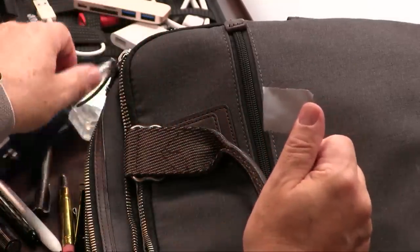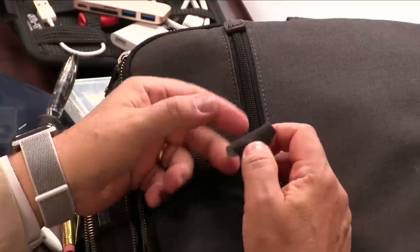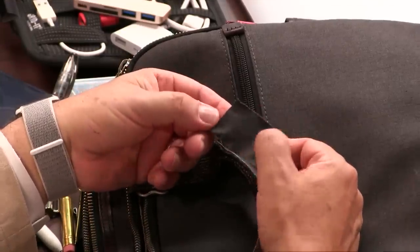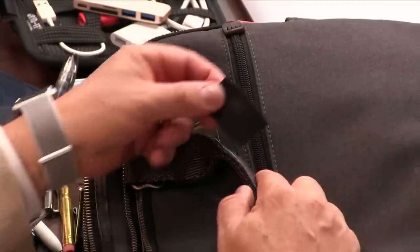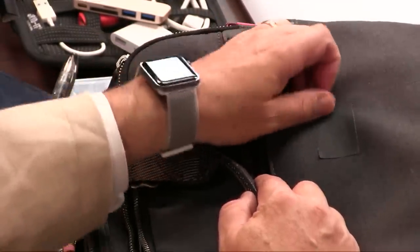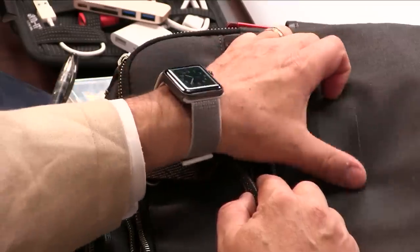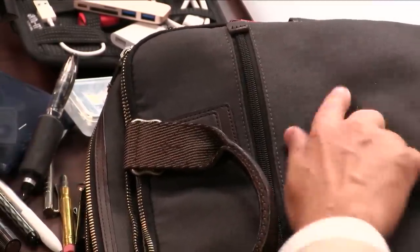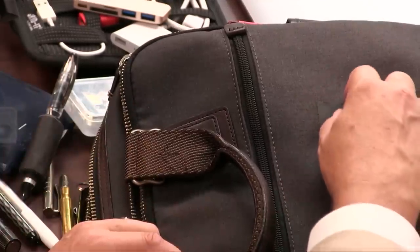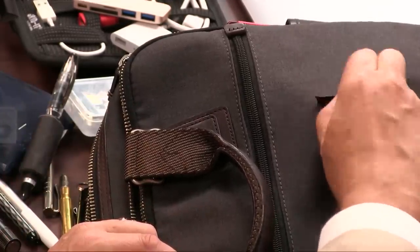What's the difference between painter's tape and gaffer's tape? Painter's tape is paper. This is like canvas. But otherwise similar. And so what if I developed a hole in my bag? Perfect. You'd never even know. In fact, maybe I'm just going to leave that there because it's a sign of status. And it removes without leaving any unsightly residue.